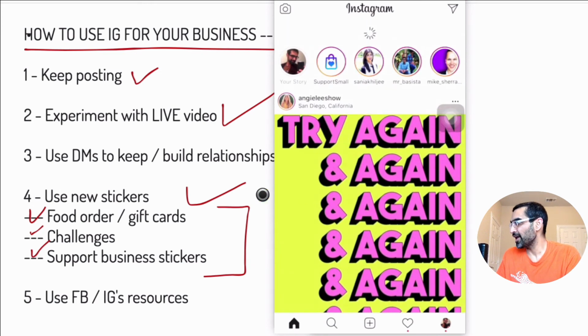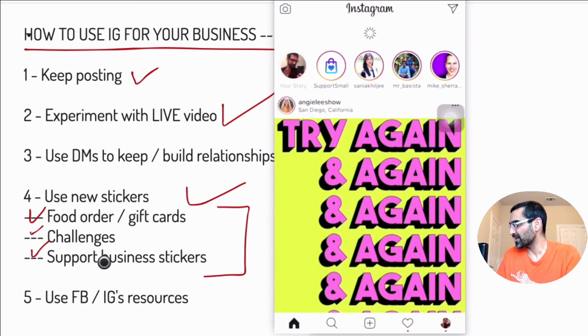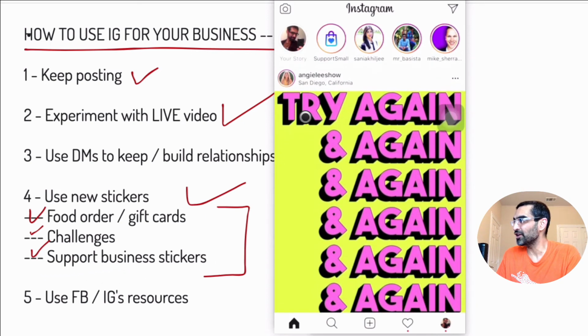And the last one is the support small business sticker, and that's a fairly new one.